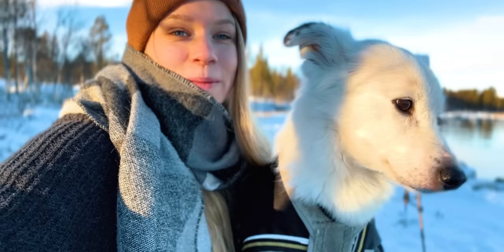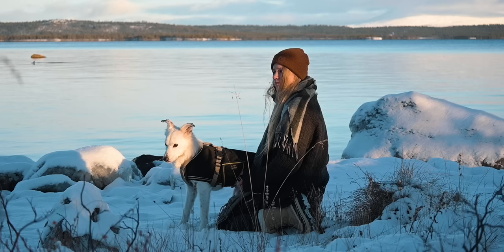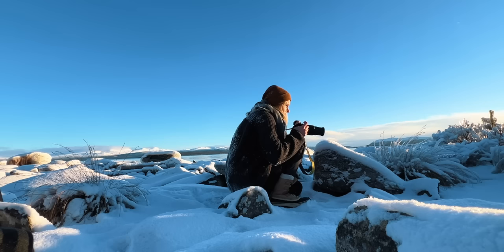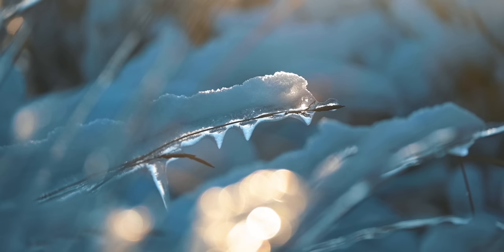Just going along the water here, which is incredible. Every day, depending on the weather, you have such different atmospheres, and every day you kind of discover something new, and it just really never gets boring.